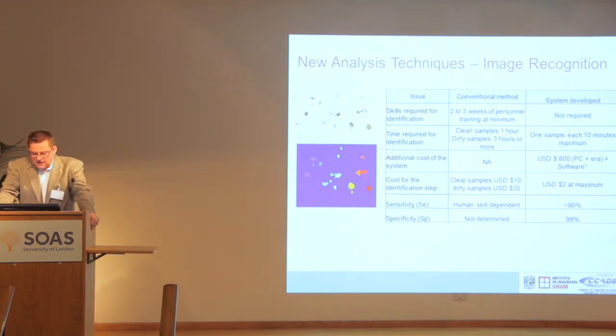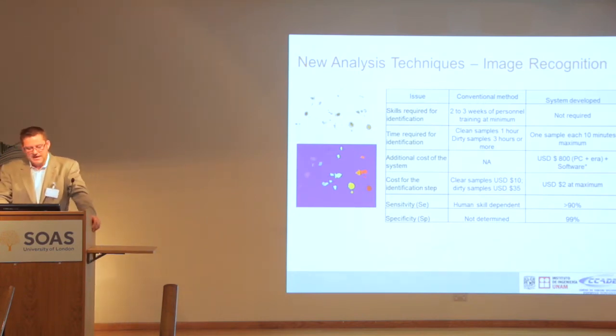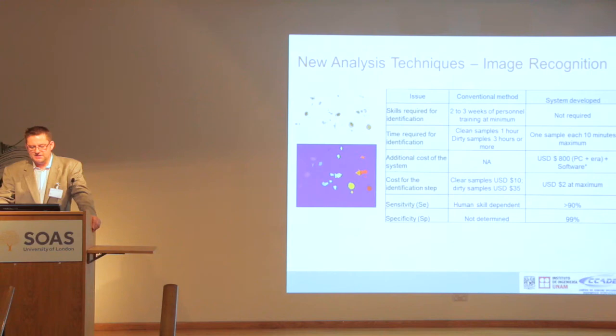So here down in Mexico, it's Blanca's group, down in one of the Mexico City universities, UNAM. What they're doing is image recognition. They're taking the person out of the equation. So instead of taking, say, 1 hour or 3 hours for samples, it takes about 10 minutes, okay? And you're not training people up. So cost comes down to about $2 US per analysis. That means a faster throughput, that means more sampling, that means better data, more accuracy, more precision.